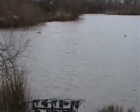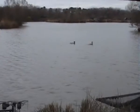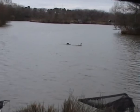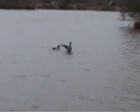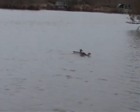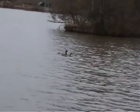There's a scrap on here. Oh, I've missed it. Two ducks fighting over that bird there, and he won, and he's probably going to get his end away. I was interested in the fight, but it's a bit rude to watch now, I suppose. Oh, young love.